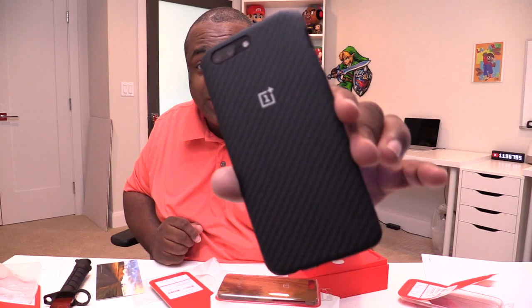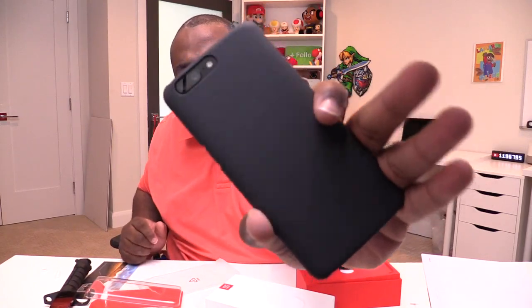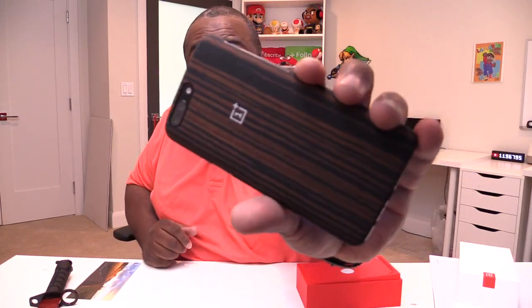All right, and here's one of the cases. Here's another one of the cases. Here's another one of the cases. I like this. This has a sandy kind of grippy thingy to it. I like that. And here's another case. There you go. It still makes the phone feel really light. I like that. All right, guys, so let's move to Apple.